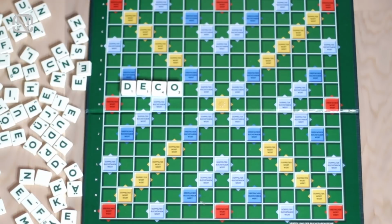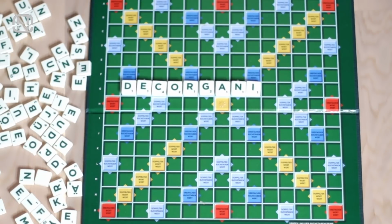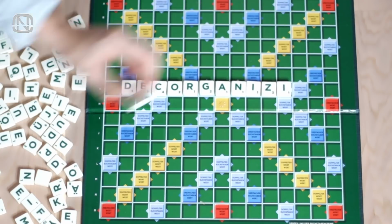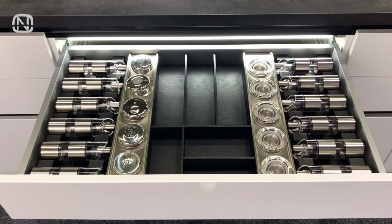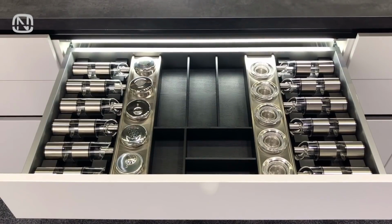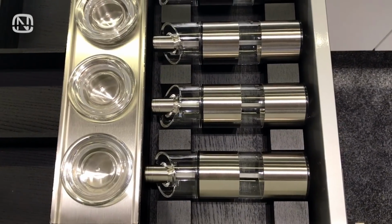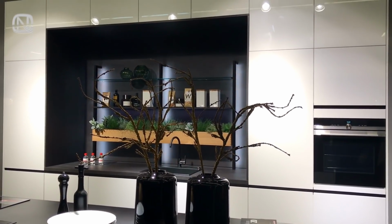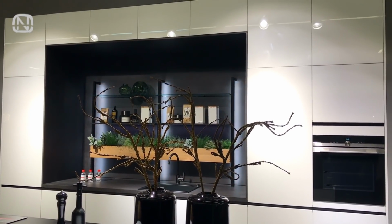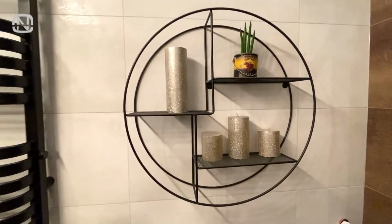Decorganizing is a new term in the world of storage organization, although we have probably been using these ideas on an intuitive level at home for a long time. This term is a blend of two words, decor and organization, and means that storage systems do not have to end with what furniture or organizers we choose, but also take into account the aesthetic component. Decorganizing allows us to organize our home so it looks beautiful and pleasing. It will especially appeal to aesthetes.